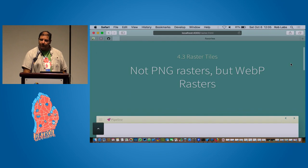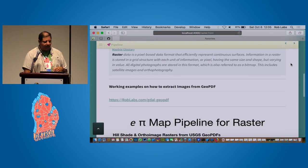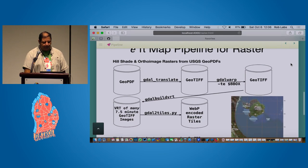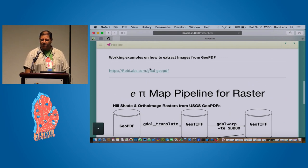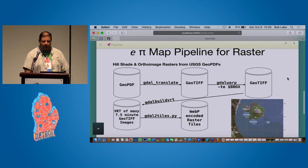Now, I mentioned PNGs. So this is not PNG, but the WebP. And I'll get to WebP in a second. But there's the definition of what a raster is from Mapbox. And here's that pipeline. And just above it, I have some open source notes and steps and processes on how to extract images from a GeoPDF, if you're ever interested in that. For hill shading and ortho images, this is the pipeline. You can see the steps. It uses heavy GDAL, all running on the command line. And the intermediate steps are things like GeoTIFFs.